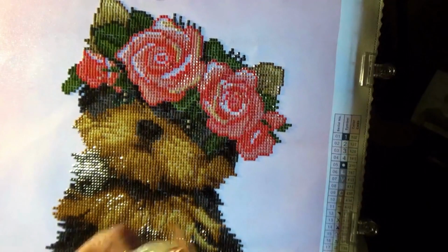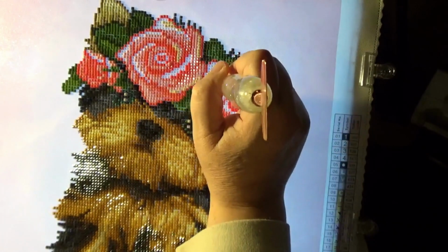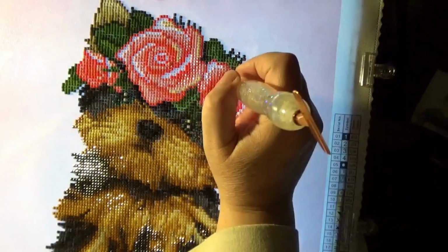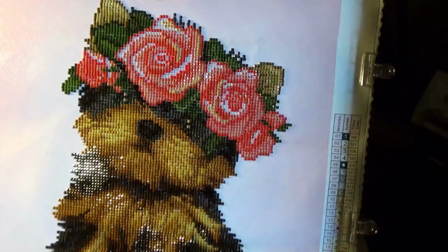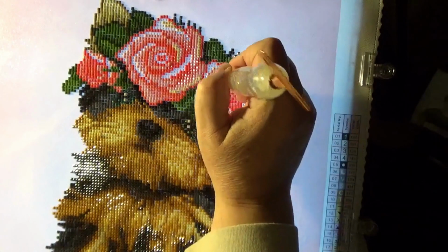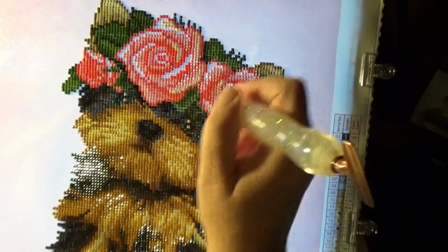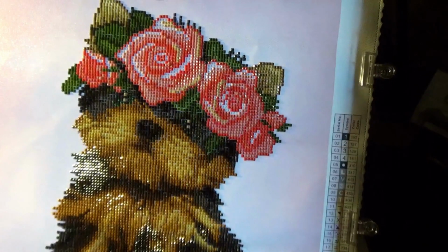I think the AB drills feel like they're almost extra faceted. So when they coat it with that beautiful iridescent coating, there's so many facets to it that it just shines like a star.